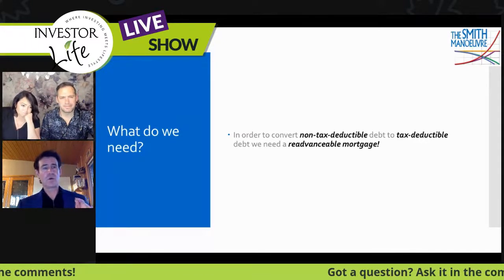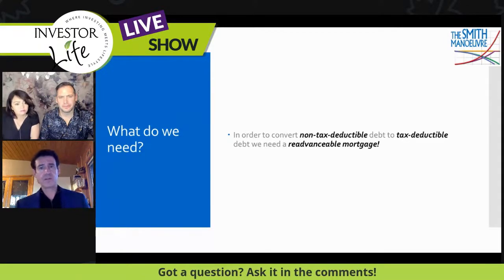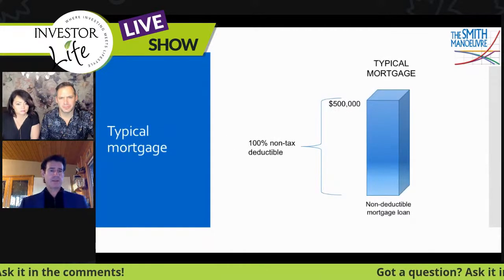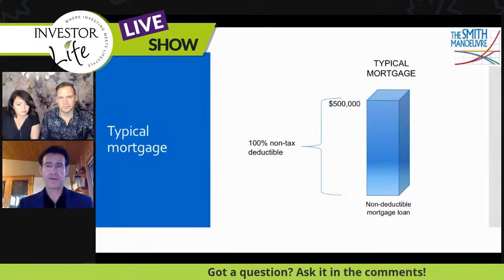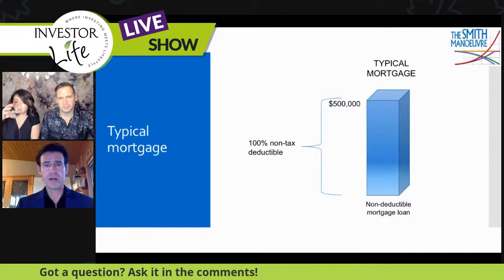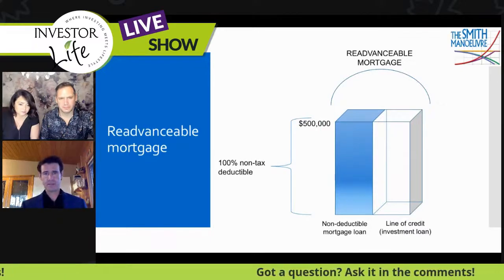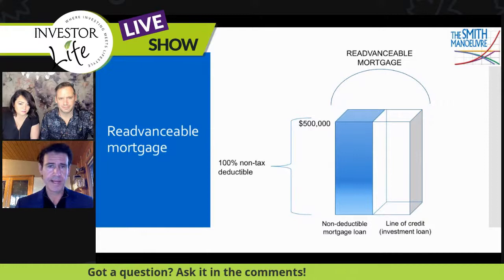So what do we need in order to accomplish what we're going to talk about here, the Smith Manoeuvre? In order to convert the non-deductible mortgage debt that you have to tax-deductible debt, we need a readvanceable mortgage. Now, this is a typical mortgage. I get a down payment together. I borrow $500,000 from the bank. I go get my house. I've got 100% non-tax-deductible mortgage debt of $500,000. And I'm going to pay that over the course of 25, 30 years, whatever it is. Slowly, over time, keep on sending the money to the bank.